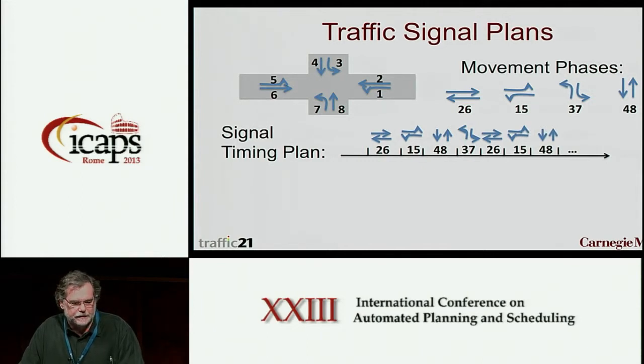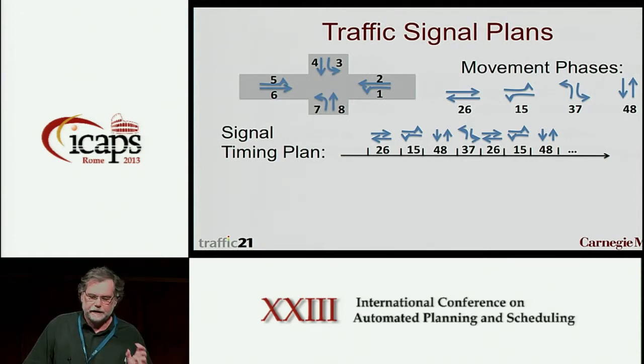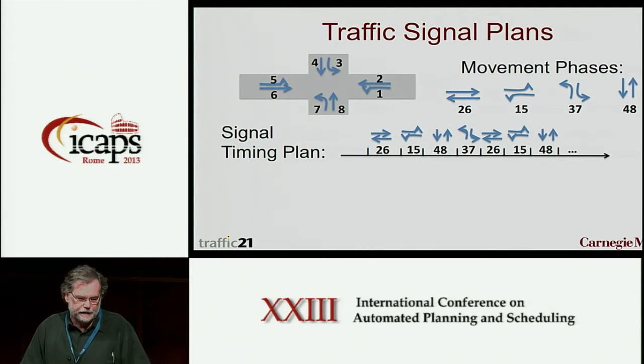In the left corner there is an intersection, and I've labeled different traffic flows through the intersection. Actually, these are standard labels. What typically is done is compatible flows are grouped into what are called movement phases. And then a signal timing plan is just a sequence of phases with some duration, some amount of green time allocated to each phase. So you can see there in the middle of the screen an example signal plan, and you can see that it repeats, and that's quite common. You'll run in a cycle, and then the cycle will just repeat.